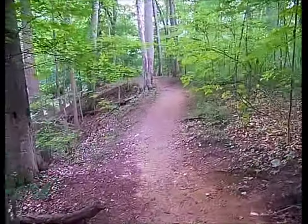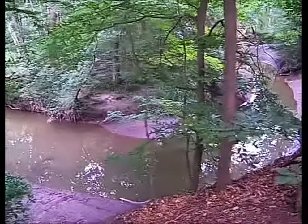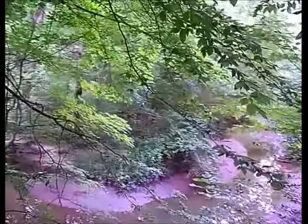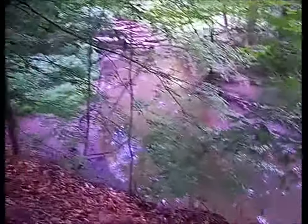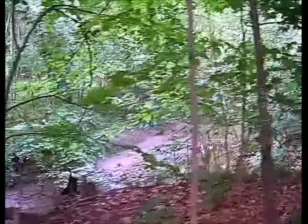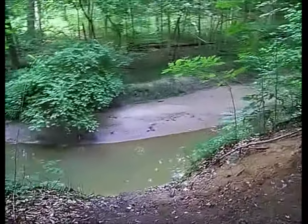Okay, well, I'm gonna pause it for a second till we get up here a ways. Here we are. Here's a nice little bend. Little stream sort of snakes around here. Oh, I don't like seeing that paint on that tree. It's bothering me. I saw some fresh spray paint out here too. I don't want to see any spray paint in the woods. Don't want to take a tumble down there.